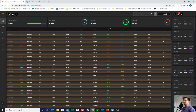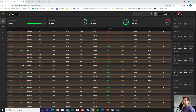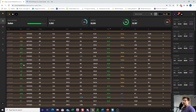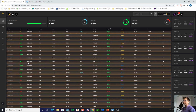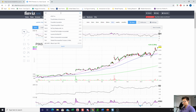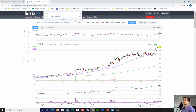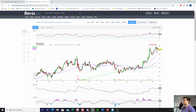We do have a fair amount of puts coming down. You can see some SPY puts, some puts for First Solar coming down around like the 2 o'clock-ish area. We're getting some flow coming in for Teladoc. And Teladoc, if we look, Teladoc has had a really nice move.